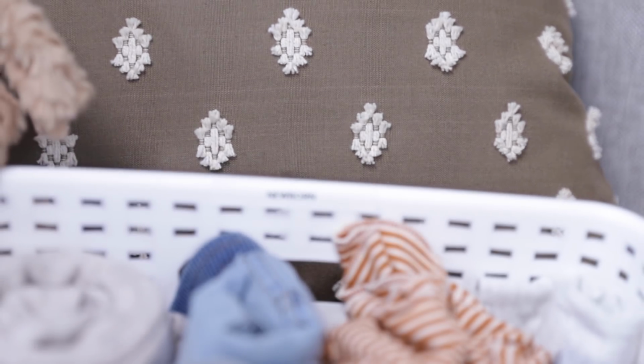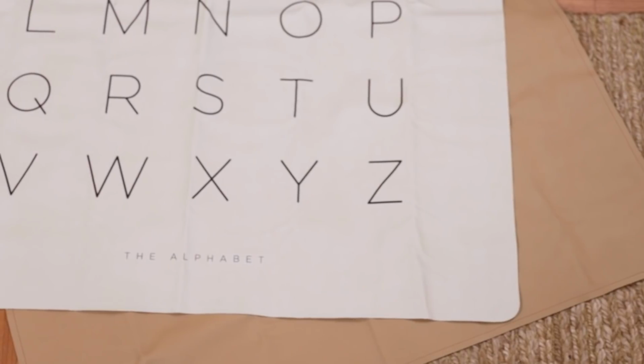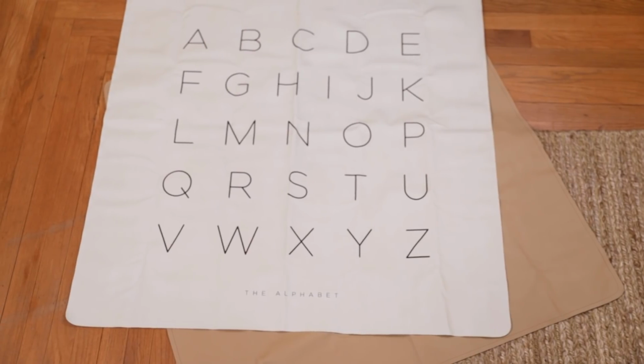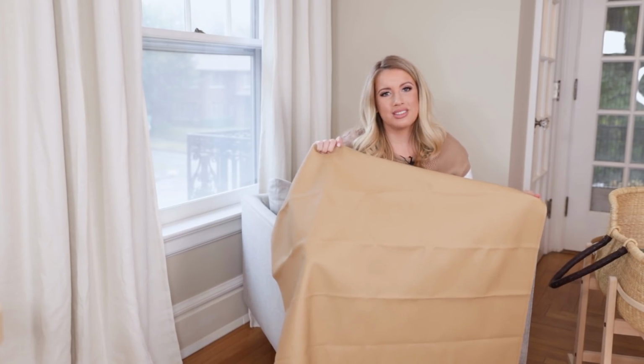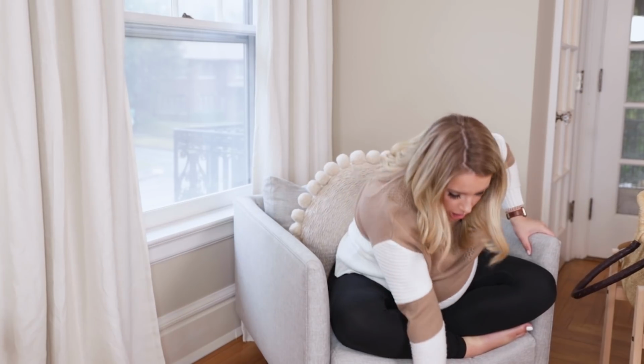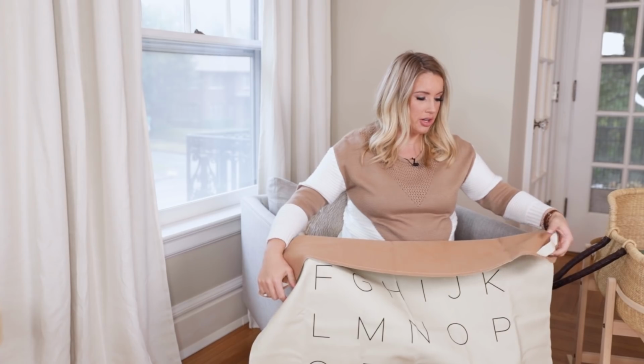First thing are these gather mats. I love them because they're great for playtime. They have them in all different kinds of colors. I'm pretty sure this is like the caramel or the sand or something. I also got this one. It's a little ABC pattern. You can hang these ones on the wall. They have like these little hooks.